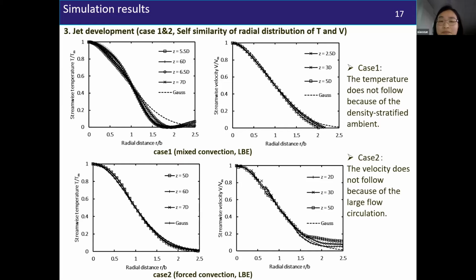For case one, the temperature distribution with large radius doesn't follow the theory. That is because it is a density stratified ambient, but the theory is for the free jet. And for case two, the velocity does not follow the theory. This is because the geometry is confined geometry, and the large flow circulation in the cavity influences the velocity at large radius.